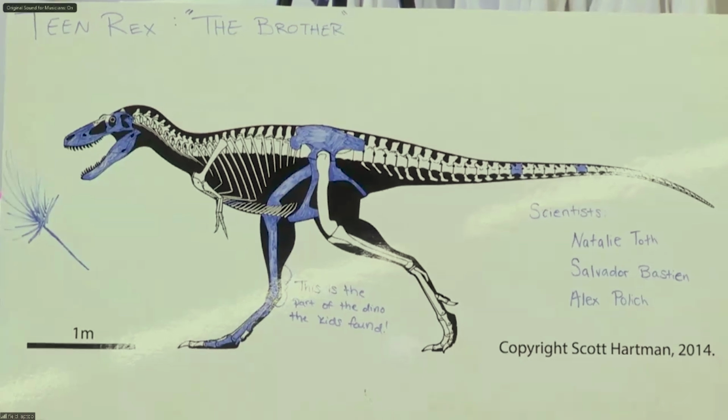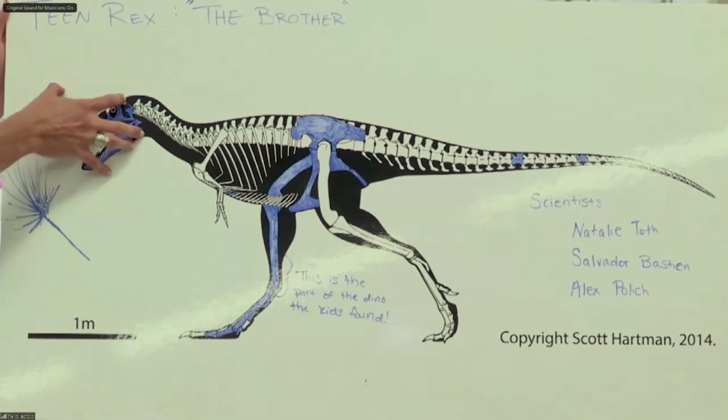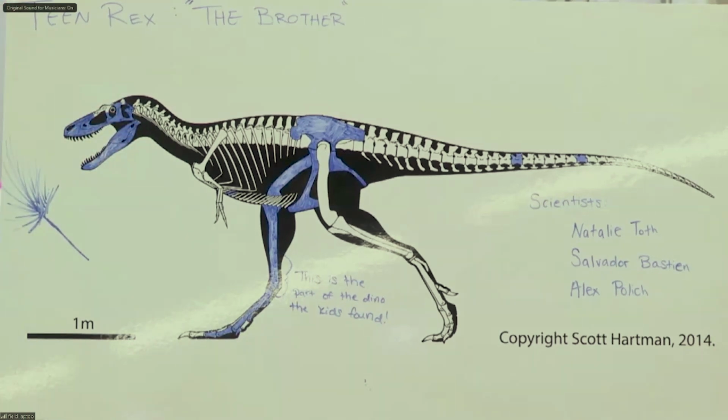So if you guys have ever looked at an ostrich or an emu, these are birds that have really big, long legs, big feet, really tiny little arms or wings, and then a really big skull relative to their body size. And so you can kind of think of ostriches and emus as almost like walking dinosaurs or walking T-Rexes.